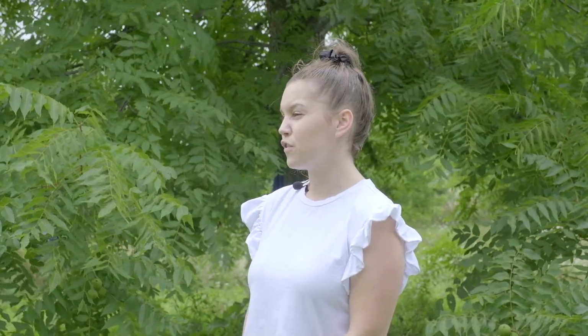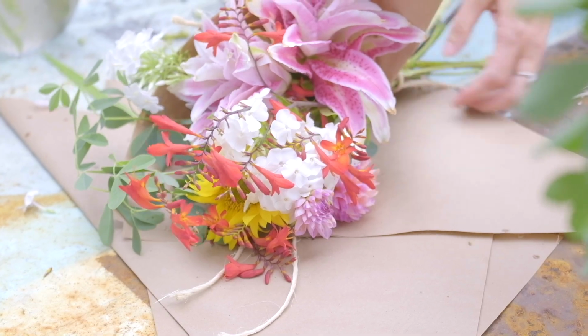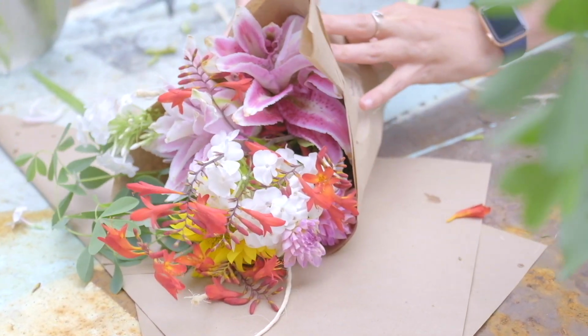Do you have any advice for beginner flower growers? My best tip would be just to start. Growing flowers can seem very intimidating in the start, but there's so many low maintenance, beautiful perennial flowers that come up year after year that you just don't have to worry about.